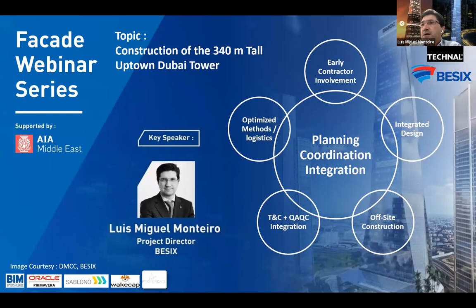In the middle of this, offsite construction plays an ever-increasing role nowadays, from the facade systems to the concrete systems to the steel and rebar. Everything we can manage to design and engineer to be built off site and brought into site will play a massive role in terms of the optimization of the efficiency and productivity.